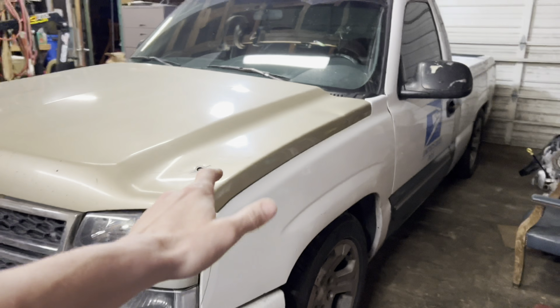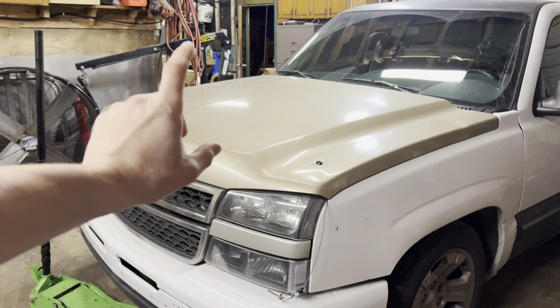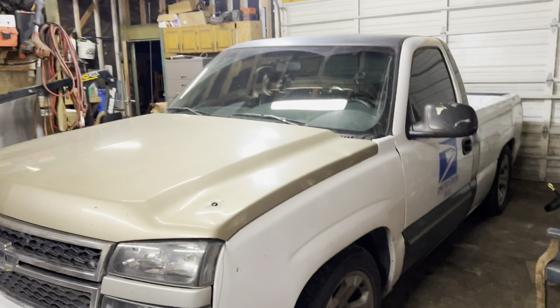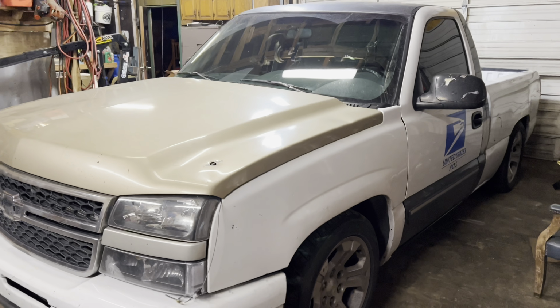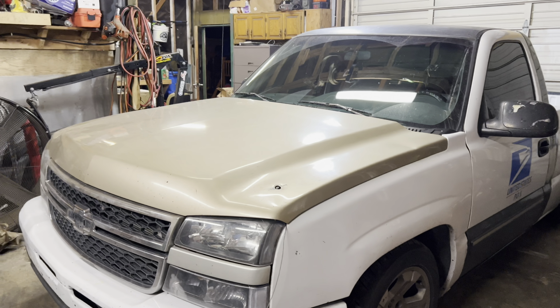So tune in to see what this stock Ford will handle, because it is going to be completely bone stock. Just basically going to bolt on this kit and send it and see how long the trans lasts, see how long the diffs last, and see how long the engine lasts.